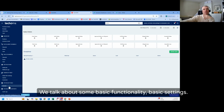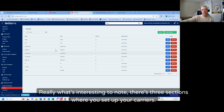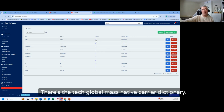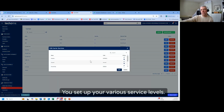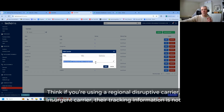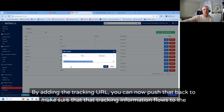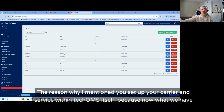When we talk about some basic functionality, basic settings, really what's interesting to note, there's 3 sections where you set up your carriers. There's the techOMS native carrier dictionary. You set up FedEx, you set up your various service levels, you define your shipment type, small parcel, LTL. If required, you define your tracking. Think if you're using a regional disruptive carrier, insurgent carrier, their tracking information is not going to be auto-populated in like a Shopify or WooCommerce. By adding the tracking URL, you can now push that back to make sure that tracking information flows to the customer natively.